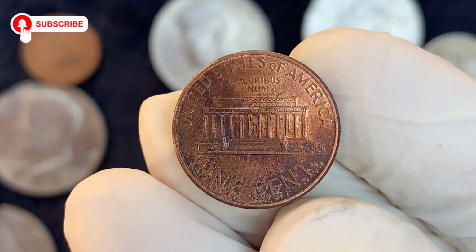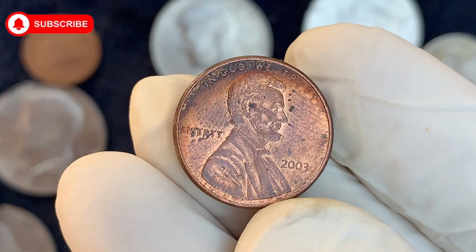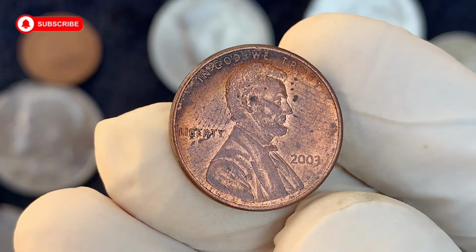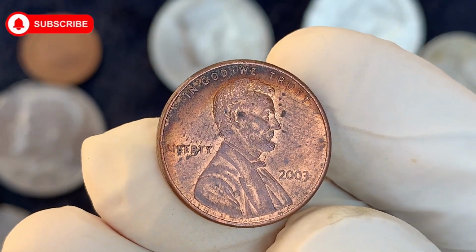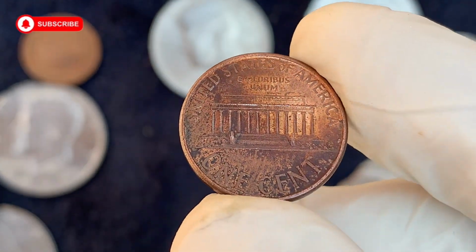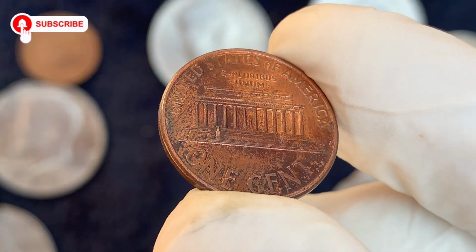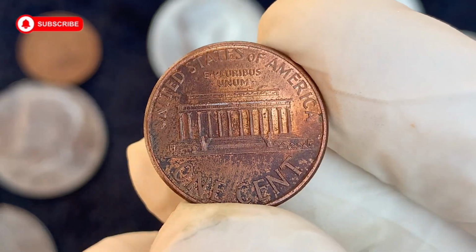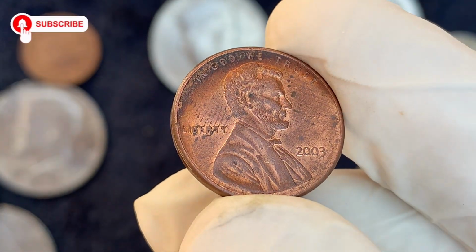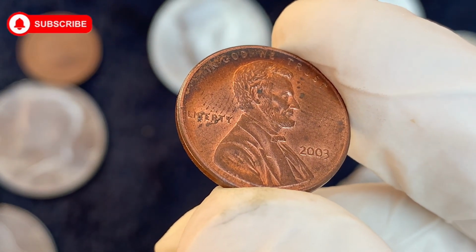What's particularly fascinating about the 2003 double die cent is that it wasn't discovered until several years after it was produced. The coins had been circulating in pocket change before sharp-eyed collectors began noticing the doubling. Unlike some error coins that are caught at the mint and destroyed, these pennies made it into circulation, which means you genuinely could find one in your change today. Estimates suggest that somewhere between 5,000 to 10,000 examples may exist, making them rare but not impossibly so.